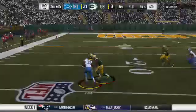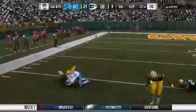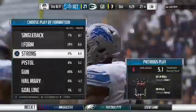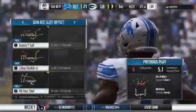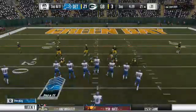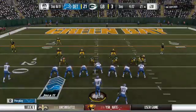Following the penalty, it's Johnson. They'll be brought down at the 21 after a pickup of 4. Tough first half for him, unable to put up the numbers he's used to producing. But with a guy like him, you and I both know it just takes a couple of explosive touches for him to make an impact on this game and on the stat sheet as well.